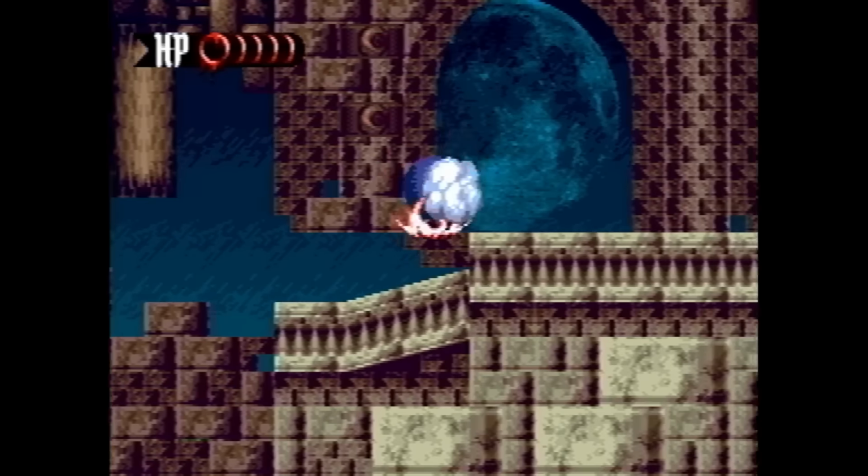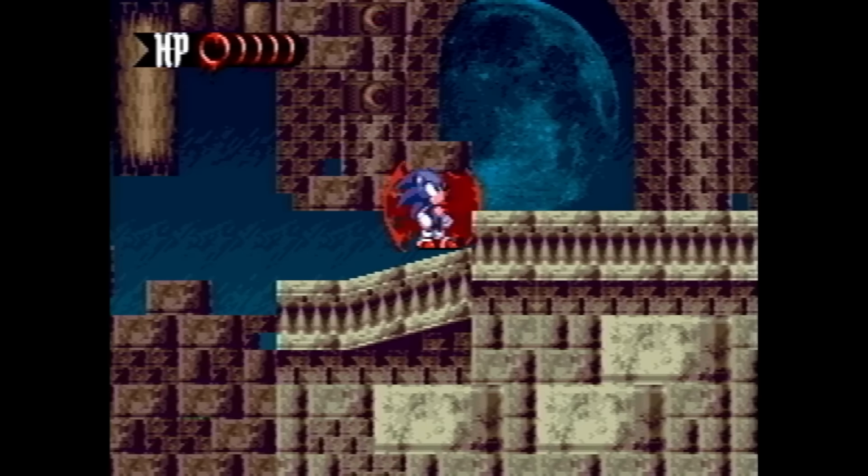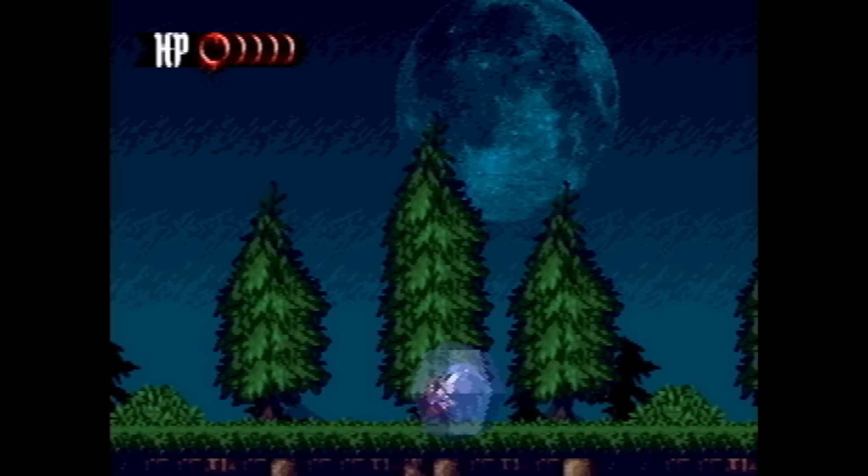This gets a high recommendation from me as both a Sonic and Castlevania fan. Yeah, I know it's also part Ghosts and Goblins, but I don't like Ghosts and Goblins, so it doesn't count. I'll tell you what though, playing this game in October, all the Castlevania callbacks really put you in a Castlevania mood.